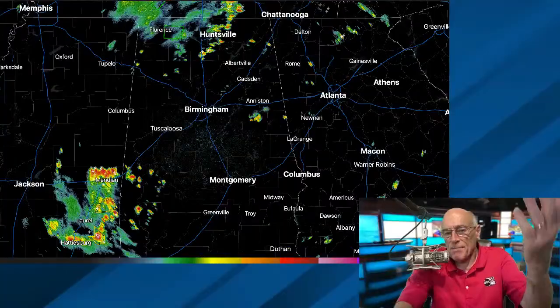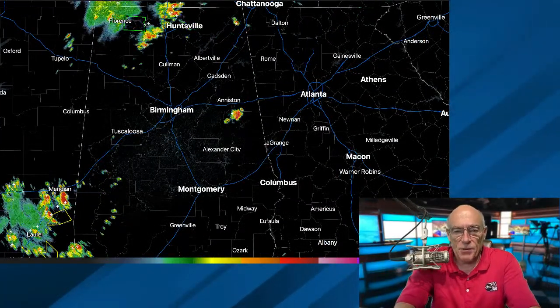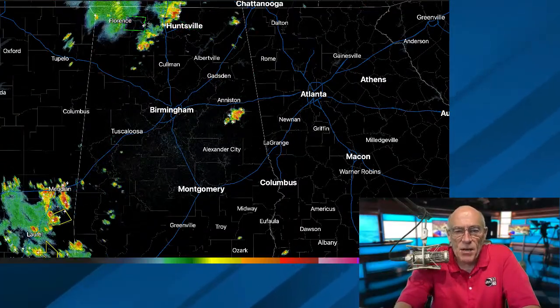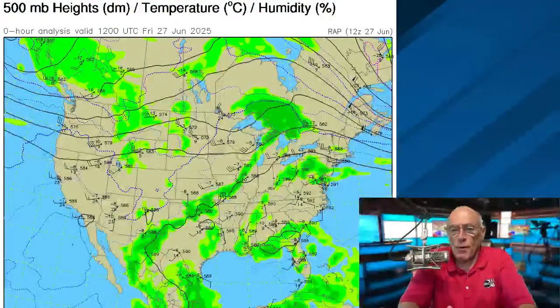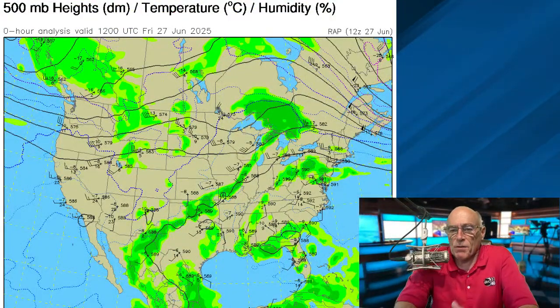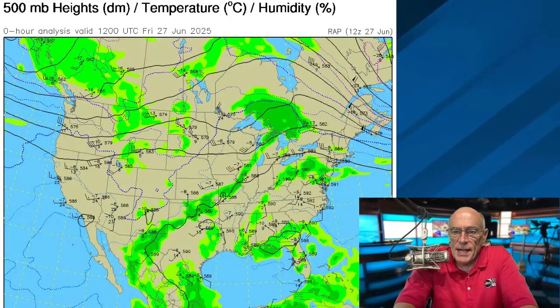And as is typically the case on a summer day, these things will fade once the sun goes down later this evening. They're basically driven by the daytime heating process. And here's the big picture, the upper air look around the country. And again, there's a little weak upper low that's fading fast over the Florida Peninsula and the Panhandle. Much of the state of Florida, and that feature is beginning to lose its identity.